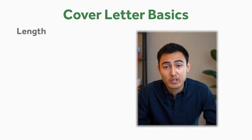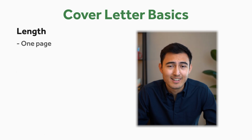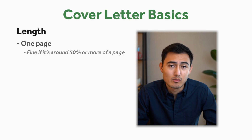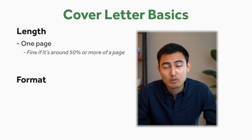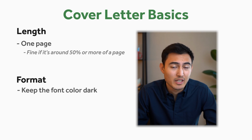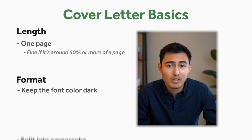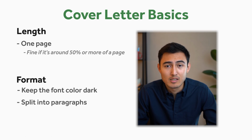Using the structure should get you around 1 page in length for the cover letter. Anything longer than that is not recommended. It is fine though if you have some white spaces within that 1 page. Also, for most corporate roles, it's not recommended to have any images or fancy colors. Instead, it's a safe bet to just stick to a dark color and split them into a few paragraphs so it's easier to read. Now that we know the structure, let's get into the details of each section.